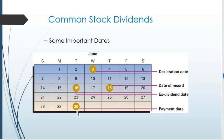Now, who is entitled to get a dividend? The next date that they mention is something called the date of record. The date of record says if your name is not in the corporate register on the 18th, then you will not get a dividend. So all shareholders as of June 18th will receive a dividend on June 30th.